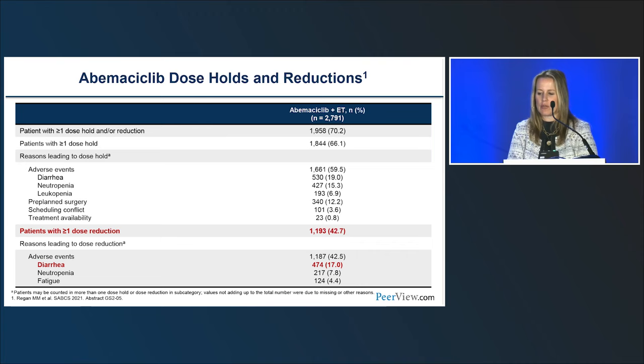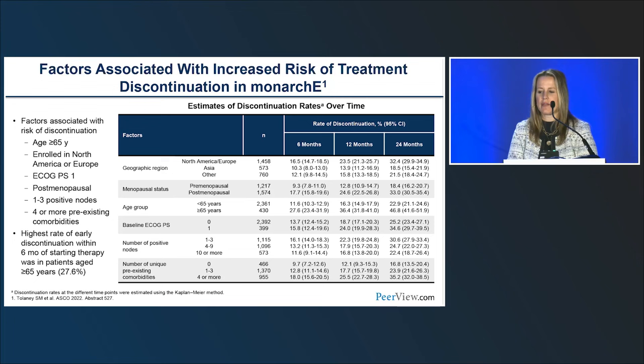So factors associated with increased risk of treatment discontinuation was certainly our older patients, similarly postmenopausal, that goes along with that. 1 to 3 positive nodes instead of 4 plus positive nodes. So perhaps this indicates that people that really felt that they were at higher risk, you know, really tried to make it work, but lower risk patients thought that the risk benefit ratio was a little bit different. And those patients with more comorbidities. So, you know, those that may already be struggling with health conditions at baseline.